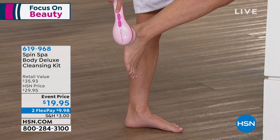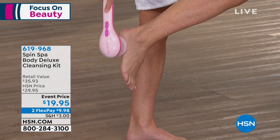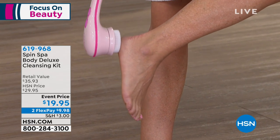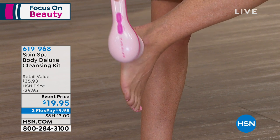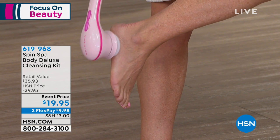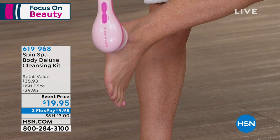Well, look at this. I love this because take a look at Laura. She is able to do her feet, and this is what I love. If you have issues in the shower, if you have dexterity issues, if you struggle with trying to maneuver your body around to get all of those places, not anymore. She is taking off all of that built-up callus. That's a really good point about not being able to reach your feet.